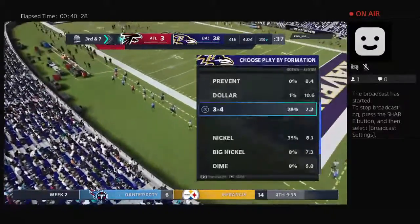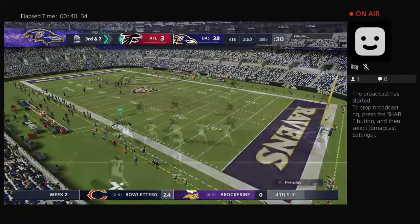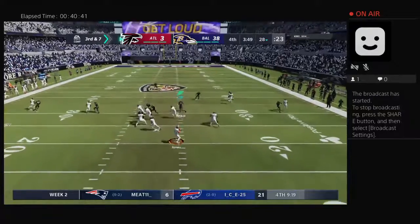Yeah, we'll see if they can recoup and recover. They had 3 yards on first down, just 1 yard there. The Falcons on third down, just 1 conversion in 8 tries, not good. This is 3rd and 7.